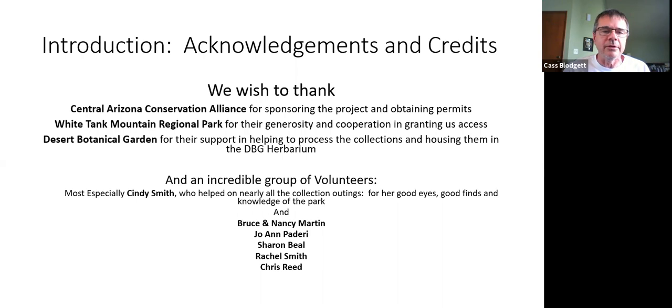And special thanks to Cindy Smith, who I'm sure if there are White Tank people here, you might know her. She was extremely valuable in helping us navigate the mountain, and with her eyeballs in identifying a lot of the plants that we needed to collect, locating them. So thanks to that group.